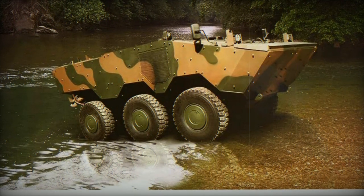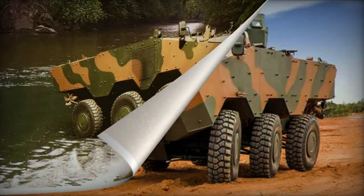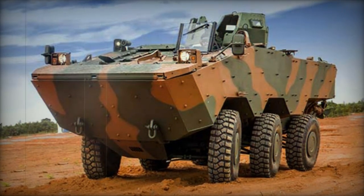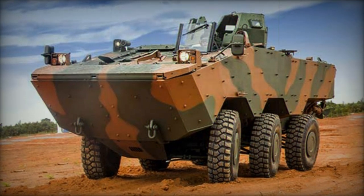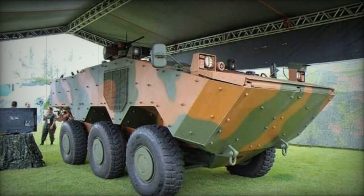The 16.7-ton vehicle sports a length of 23 feet, a width of 9 feet and a height of 7.7 feet. The base operating crew numbers 2, driver and commander, and there is seating for up to 9 combat-ready personnel in the passenger compartment.